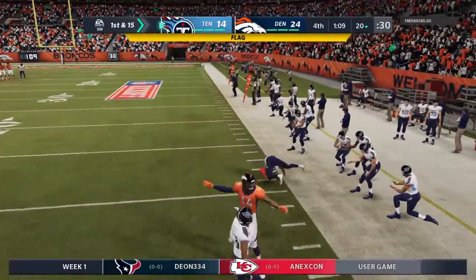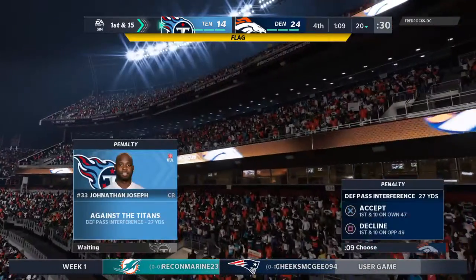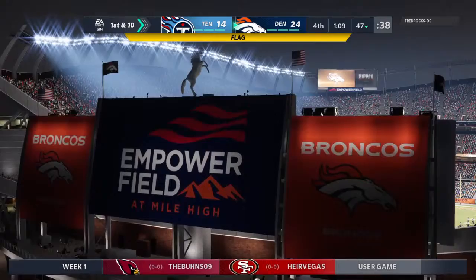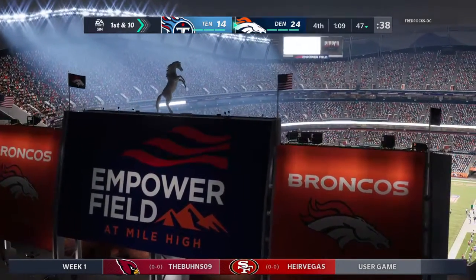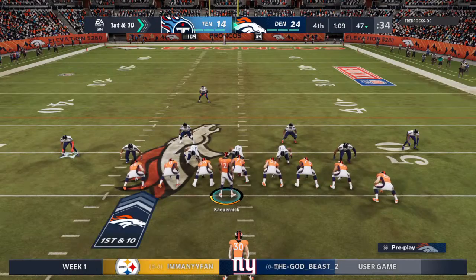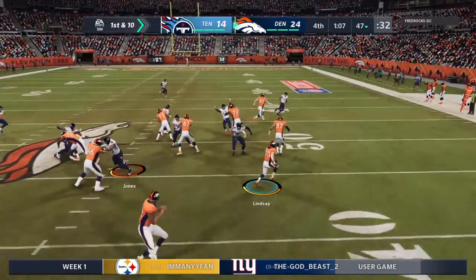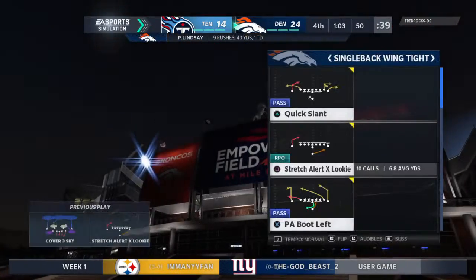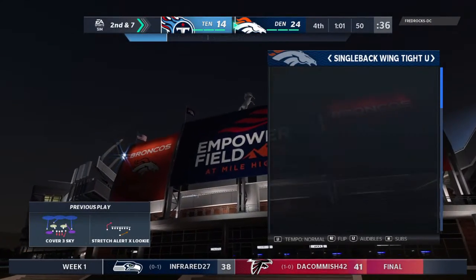And intercepted. Maybe the turning point they need. Picked by Kevin Byard. And they'll set up shop right near midfield at the 49-yard line. They're coming out with a jumbo package to start the drive. They'll start on the ground with Lindsey. And he's down right around midfield after a gain of 2, maybe 3.